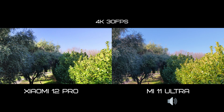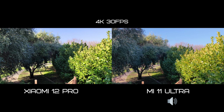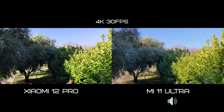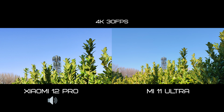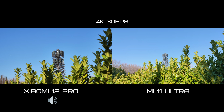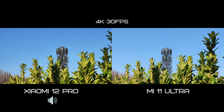So we'll pan around so you can see how these main lenses compare, and much better exposure on the 12 Pro now versus the ultra wide, but still overexposing just a little bit, as you can see there in the leaves compared to the Mi 11 Ultra there. And let's go ahead and pan up into the right, and we'll test out zoom on that cell tower. So we can go to a 2x optical here on the 12 Pro. We'll see it snap in there, right there. Much clearer now, 2x optical on the 12 Pro, and let's go to a 2x digital equivalent on the 11 Ultra. So there you go.